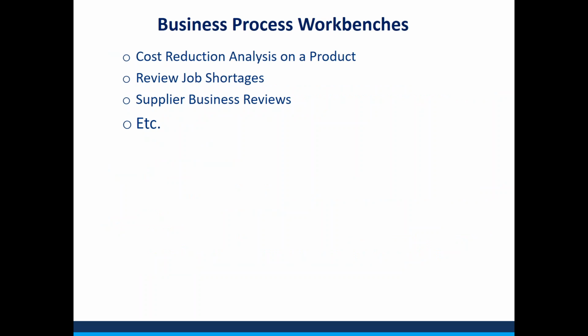So I want to spend a little bit of time talking about these business process flows and these workbenches that Portus builds around them. You can think of your interaction with your ERP data as driving various business processes like cost reduction analysis or reviewing job shortages or doing supplier business reviews. And what we do is we build fully ready to consume workbenches to automate that process. I mentioned these specifically because I will spend some time actually demonstrating how Portus does these, but there are a lot of business processes that we automate.